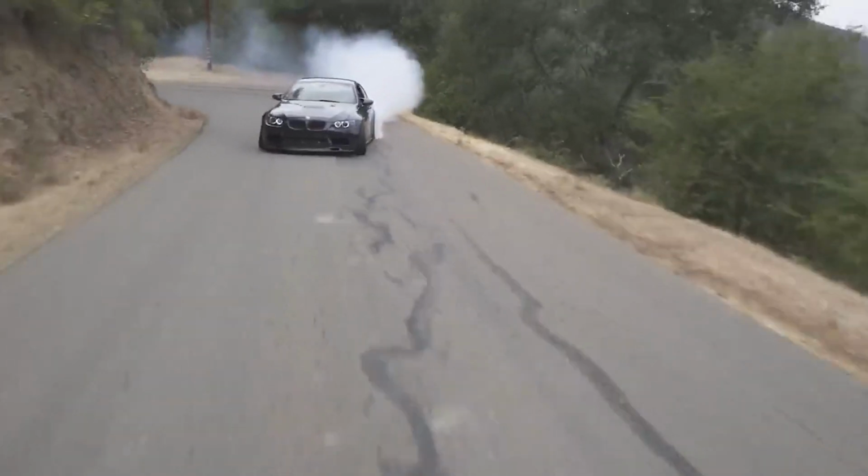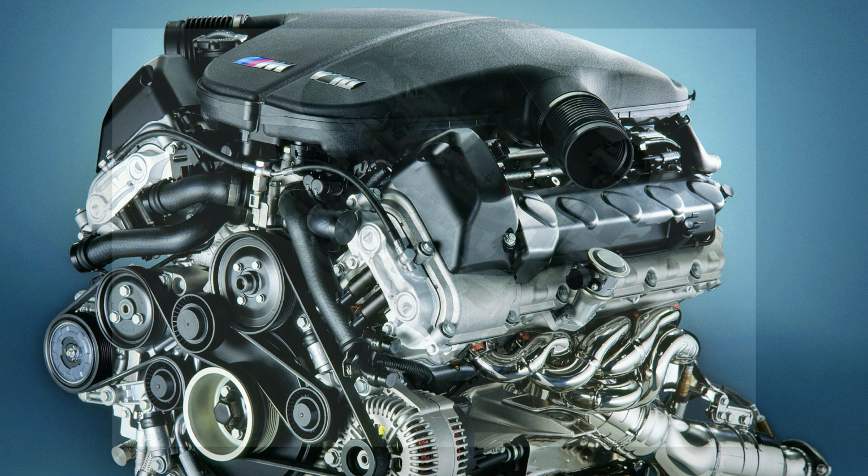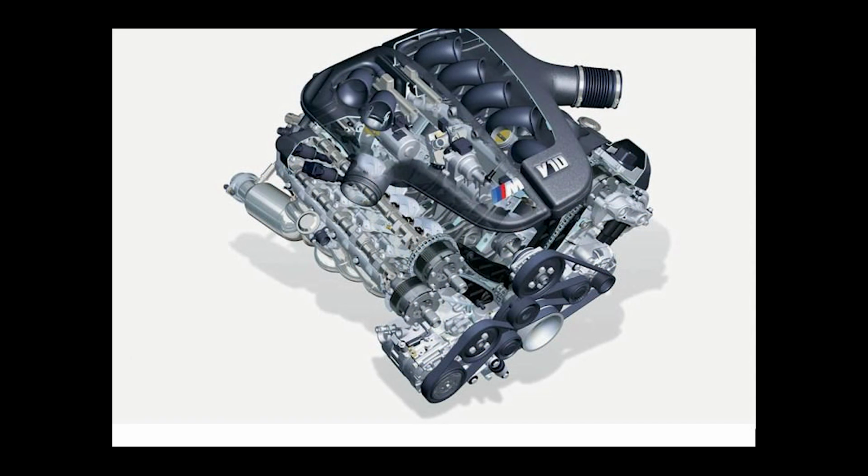Now, the S65 wasn't just an engine, it was a declaration of war against mediocrity. Born from BMW's F1-derived S85 V10, a lunatic of an engine that screamed its way to 8,250 RPM, the S65 was essentially the V10's slightly saner V8 cousin.